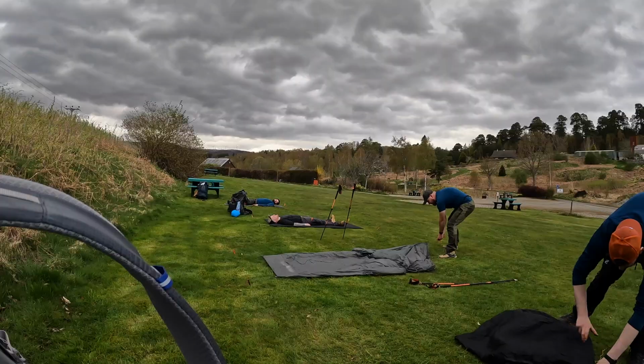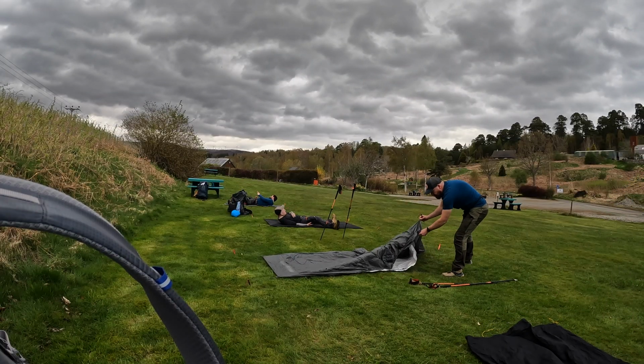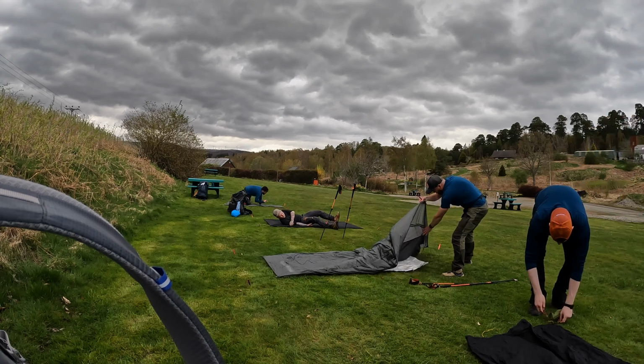I think they'll see him. Yeah, that's what I was thinking. He's looking down from his reception. What the fuck are they doing?